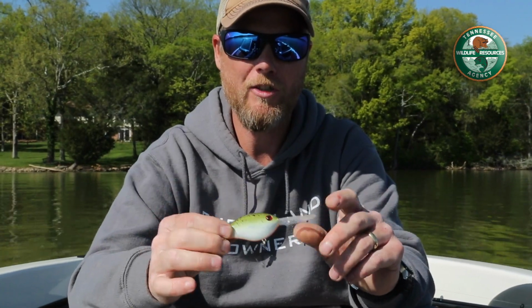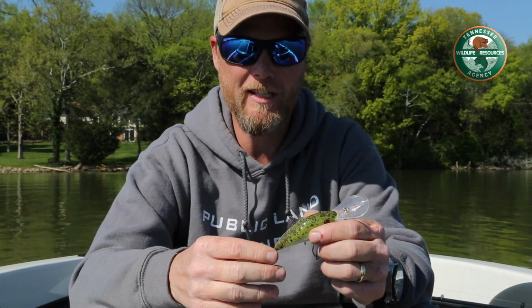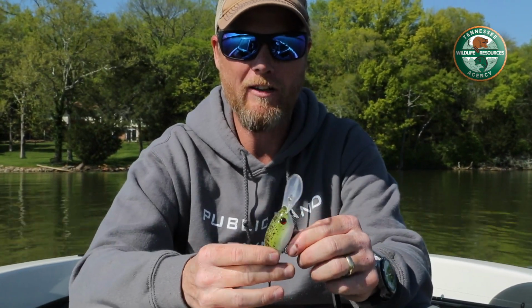A good way to catch those fish is throwing this 6XD. 6XD, you can get down around 18 feet.